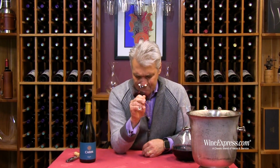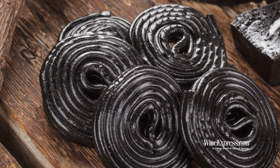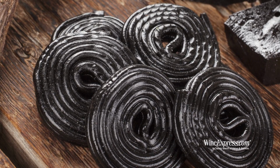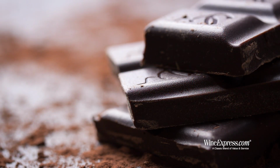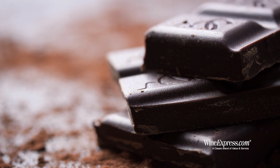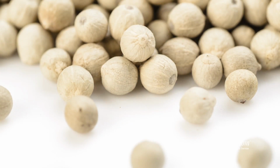Yeah, so you get some really nice licorice notes and some nice floral notes. A little bit of rose petal on here. Hint of dark chocolate in there too. Some spice, like maybe a dusting of black pepper, white pepper. Let's try it.